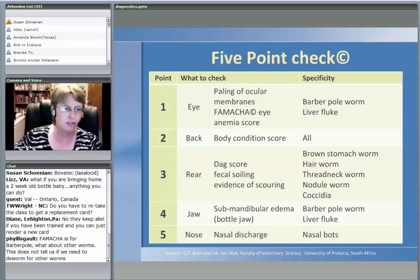Okay, here's a different way to look at the 5 points. When we look at those 5 points, what parasites are we evaluating? Well, anemia, you know that's the barber pole worm. It can also be hookworm, which is not very common. It can be liver fluke, and that in some locations could be common.